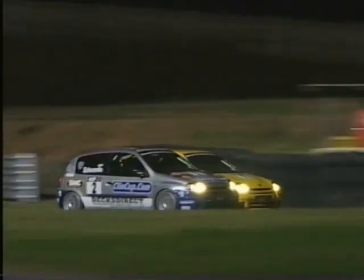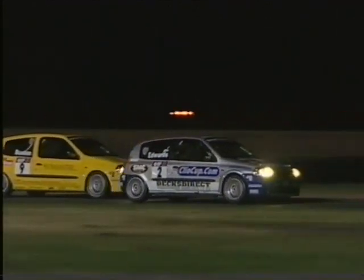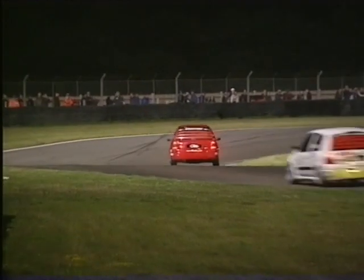And the set of headlights on the inside on the turn into the S's is still Daniel Buxton. He's not giving way yet. But Jim Edwards Jr. leaves him absolutely nowhere to go now. Loses momentum and sliding down the escape road there. Stuart Clark gets it all back together just in time to rejoin in his 8th position. Tremendous, oh, and flying over the curbs.